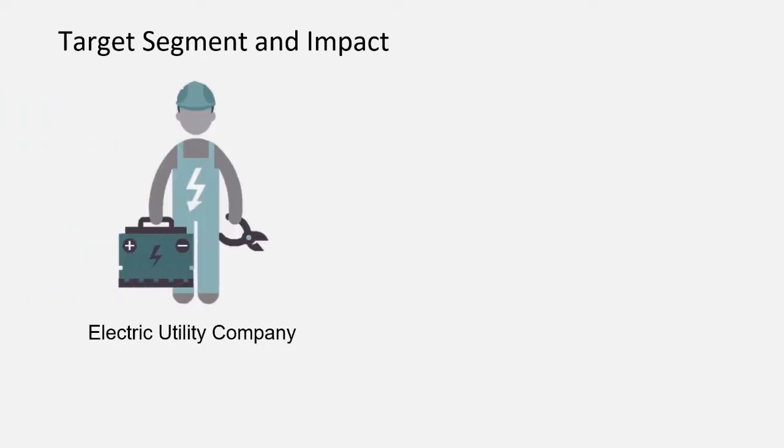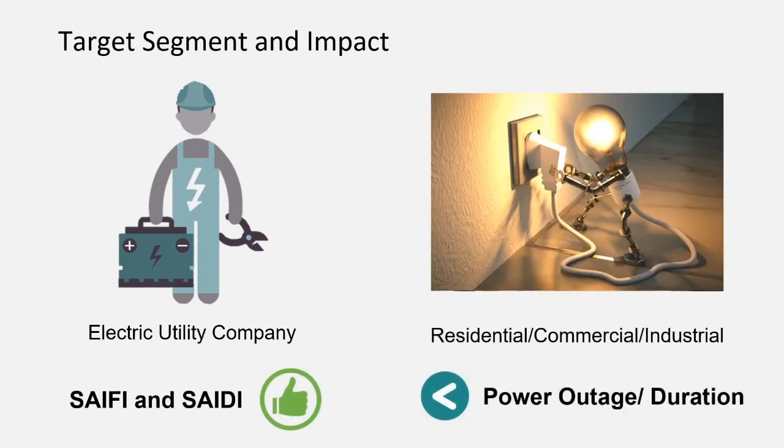Good job. The implementation of this system would benefit engineers and technicians of electric utility companies. It promotes more efficient use of resources that helps companies save more money and also improve their reliability indices. For all consumers, they will experience fewer power outages or shorter durations of interruption.